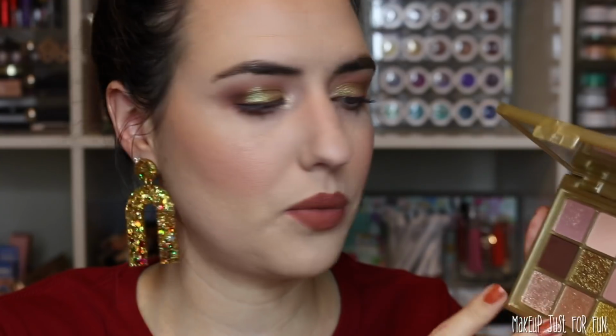The only thing that keeps me from loving this palette, I like it, but I would love it if it had at least one more matte, preferably 2 more matte shades. These 2 shades, these 2, and then these 2 in the opposite corners are too similar to each other. They're not bringing enough to the palette, so I think it's like 2 extra shades that don't need to be in here.